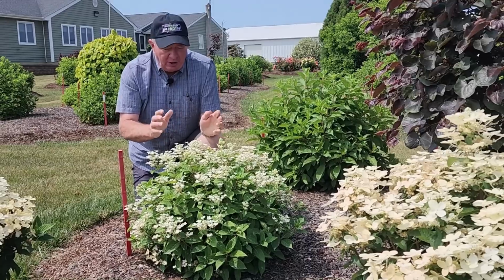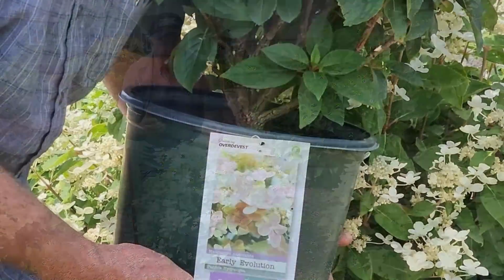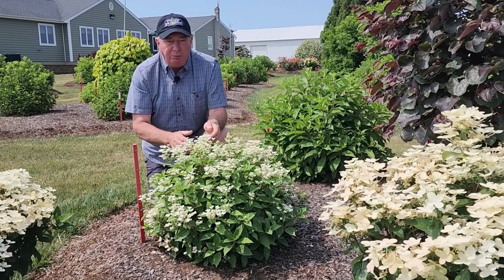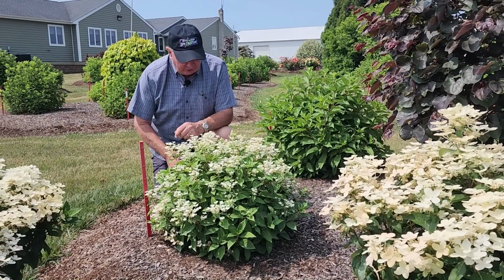One of them was the hardiness level. We believe this plant is hardier than we say on our tags. Currently we have it down as a zone 5 plant, which means that it's perfectly hardy anywhere in our region.